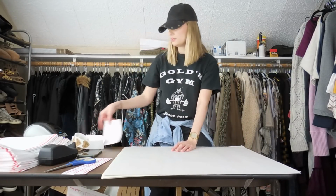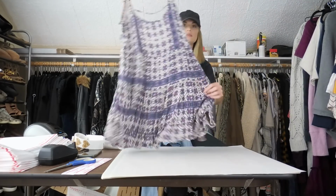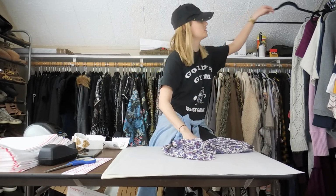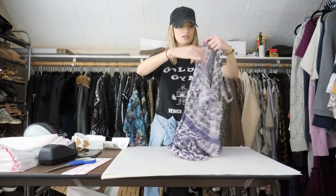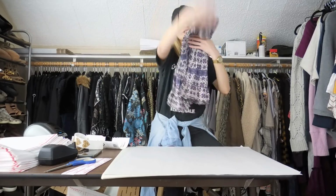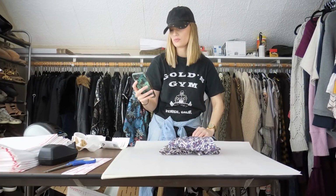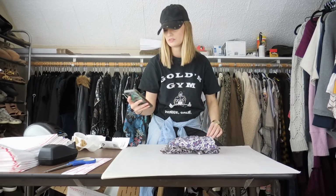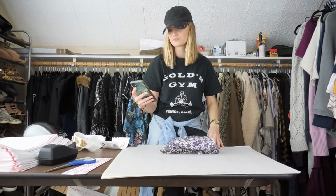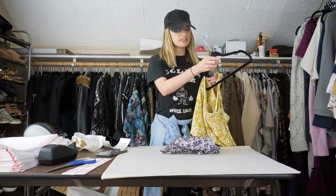Okay, next up we have a bundle of two pieces. First is this Brandy Melville Jada dress. I have sold this so many times. It's in this cute boho print. I have noticed that spring and summer pieces are definitely starting to sell. I think I sent her a $25 offer on this bundle. Let me just get to my sales to double check that. Yeah, I sent her a $25 offer and she did accept, so that was great.